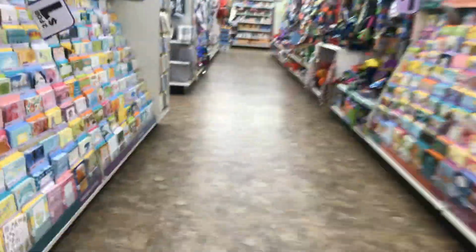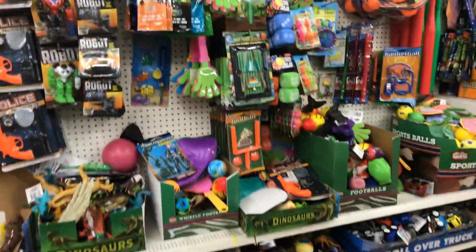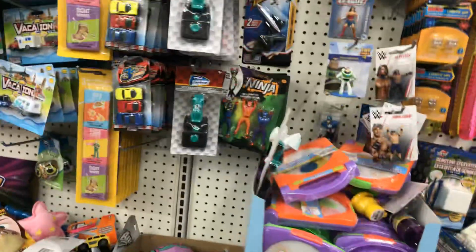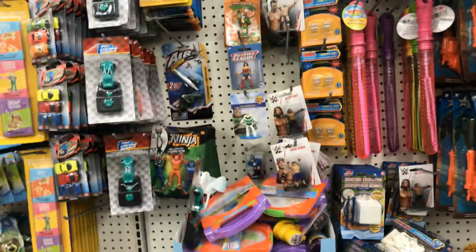Safety first, like always. No running, no jumping, no climbing, and no fighting. Alright, let's see. No Hot Wheels again. No souvenir. I can't take one. Wow. No Hot Wheels at all. Maybe someone takes them all.